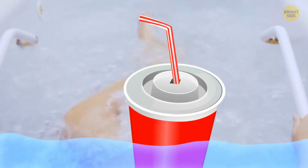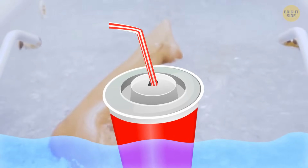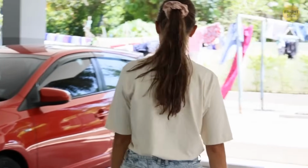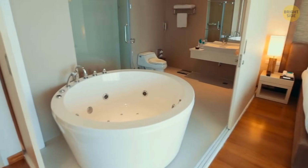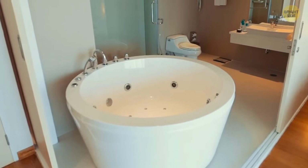Now, would you like to make it the best bath ever by having a beverage of your choice floating beside you throughout? Let me show you how. Go back outside to your car. Actually, put your clothes back on first. I promise you'll be back inside for that bath soon.